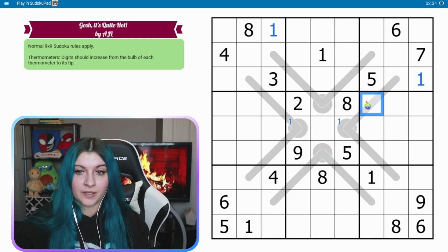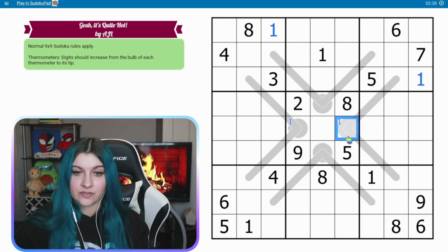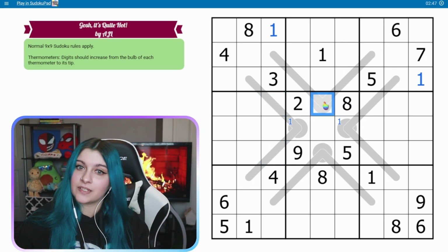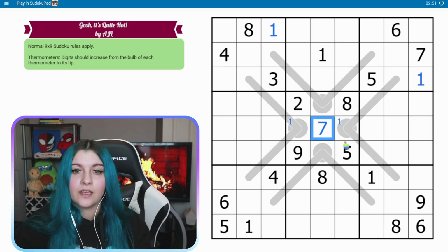It can't go here because I can't put an 8 here. But if this was a 7, these can't be 8, so that also doesn't work. So now I have these options for 7s. If this was a 7, this would have to be 8s, but this 8 also sees this, and this can't be a 7 because 8 sees this spot. So this has to be a 7.